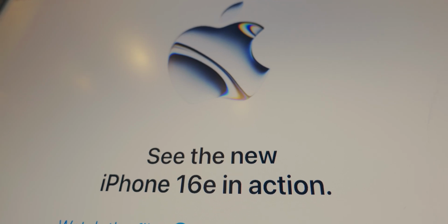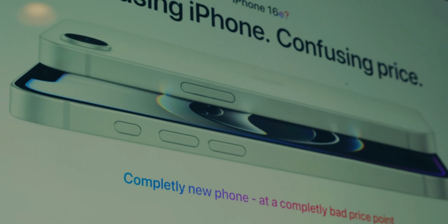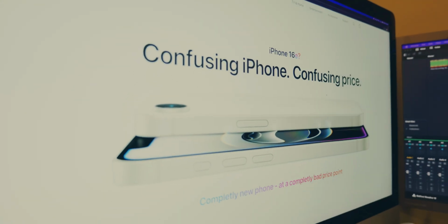Apple just added a new phone to their iPhone 16 lineup. But in my opinion, Apple just really missed the mark with this phone. More than anything, it just makes their phone lineup more confusing. Here's why. The iPhone 16e sits in a very weird spot on Apple's phone lineup.